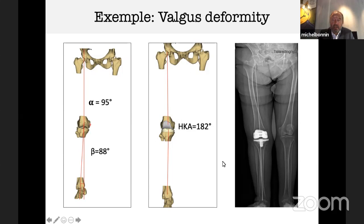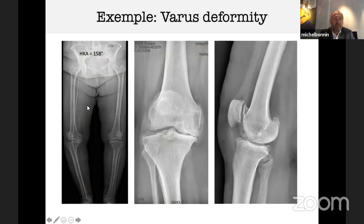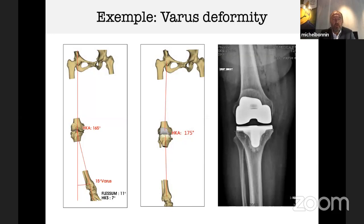And same with a varus patient here, severe varus. A part of the varus is due to the arthritic remodeling, laxity, bone wear, rotation, loss of extension, etc. But a part also comes from the constitutional alignment. And in that patient, we planned to implant the prosthesis with 5 degrees of remaining varus, and it's what we did. And the patient is doing very well.